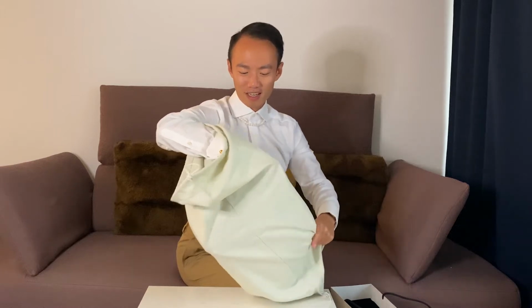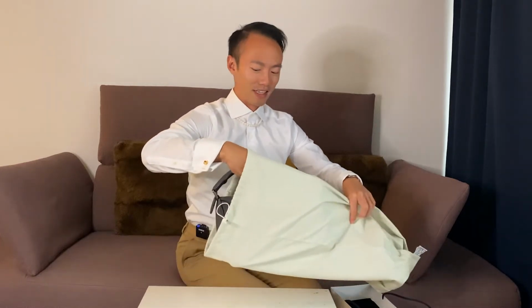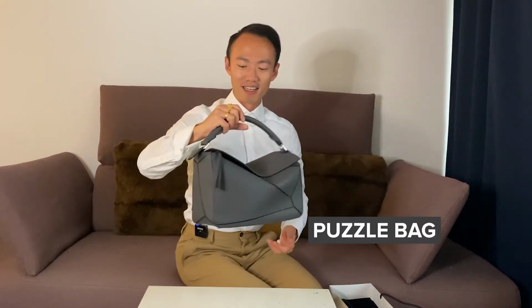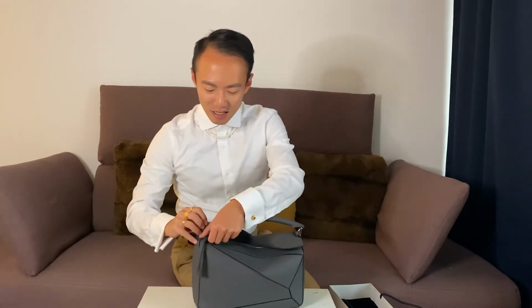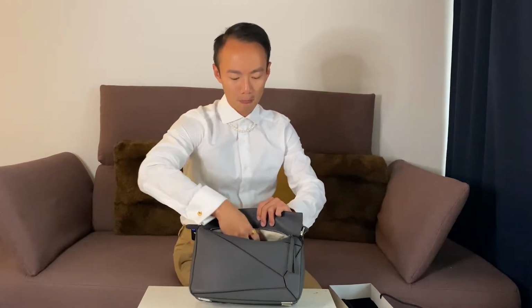Actually, I've been thinking about buying this bag for a really long time, and I finally did it because I really love it. It's the puzzle bag. I really love it because it has a really special one-of-a-kind shape. And this is the medium size, and there are plenty of ways to carry it actually with the strap.